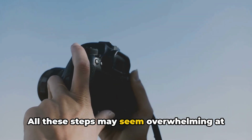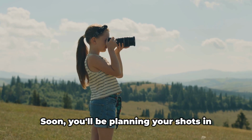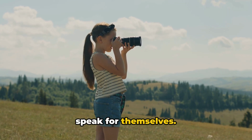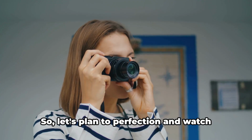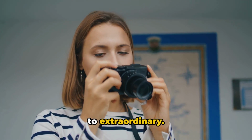All these steps may seem overwhelming at first, but trust me, the more you practice, the more intuitive it becomes. Soon you'll be planning your shots in your sleep and your photos? Oh, they'll speak for themselves. Remember, a well-planned shot is often a well-executed shot. So let's plan to perfection and watch your travel photos transform from ordinary to extraordinary.